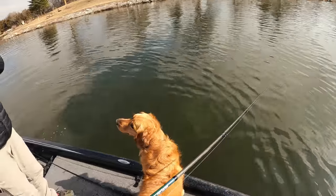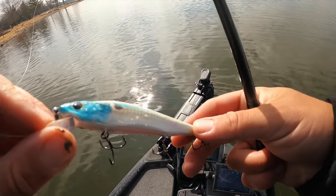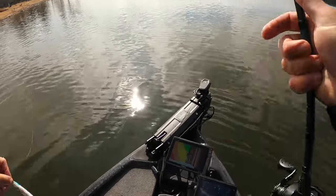Let me see that color quick, because this is a really cool color. Cole's got this guy on, which is like a clown shad bone. That's cool. I like that.